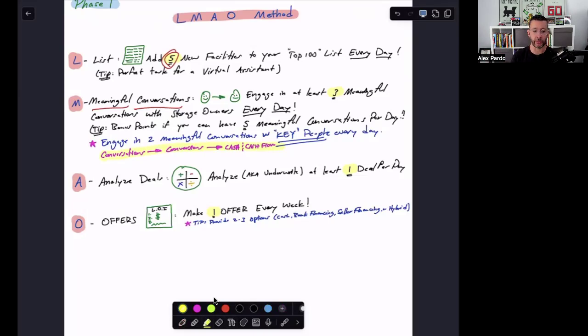Anything standing in your way from where you are today to succeeding in the storage business, I think boils down to conversations. You need to have conversations with storage owners. You need to have meaningful conversations with key people. So every single day, if you can commit to engage in two meaningful conversations with a key person, then you're putting yourself in a great position to succeed. Again, a key person is an investor, a potential equity partner, a banker, or somebody that works at a banking institution so that you can start to build that relationship, a wholesaler, a broker in the business.